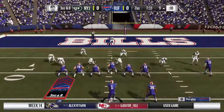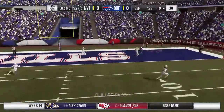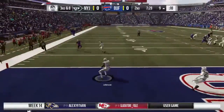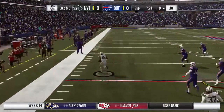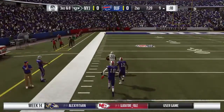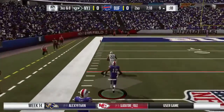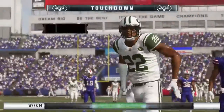Working out of the shotgun. Here's Allen. And it's intercepted at the goal line. Picked off by Tremaine Johnson. And I think he's going to go. They're not going to get him. He's at the 30. And it's a touchdown for the Jets.